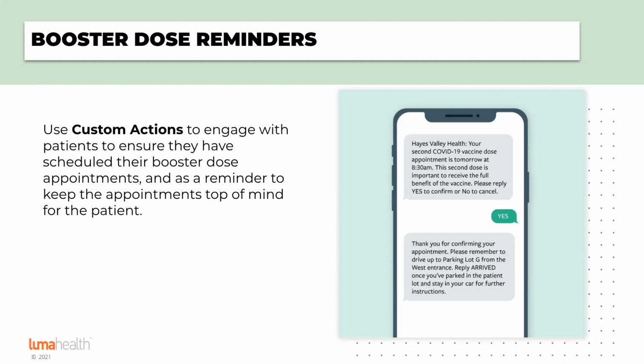The first one is a 7-day post-dose 1 reminder. This will be used to remind the patients to schedule their second dose, and we will let the patient know that they can ignore the message if they've already scheduled it before. We suggest this to provide good coverage of any scheduling mistakes and to also ensure no patients are lost. We suggest this custom action be triggered based on an appointment type linked to the first dose.